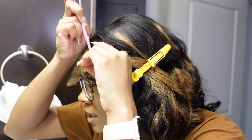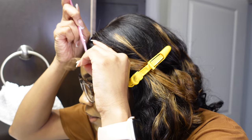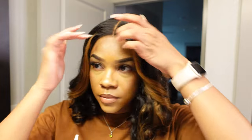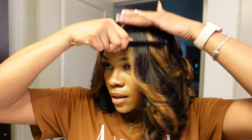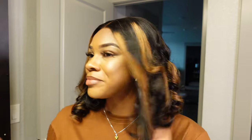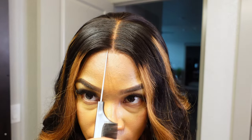Oh, she is like butter. This is cutting so easy. And this is true HD lace. That looks really nice. Really, really nice. Okay, I'm gonna take my glasses off. Okay, I'm gonna comb this like that. Oh, she's cute. You can't tell me nothing, honey. Really nice HD lace. Like, you can't even see the lace. And it is glueless. I don't have no glue under here.